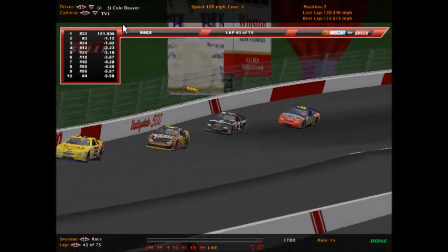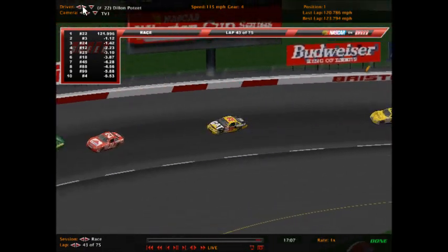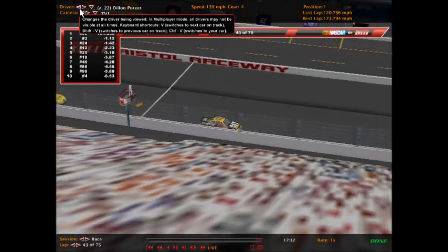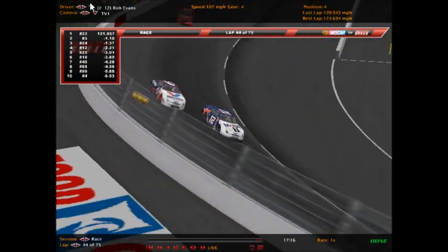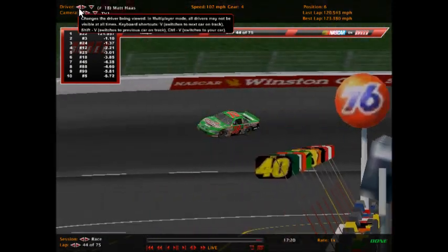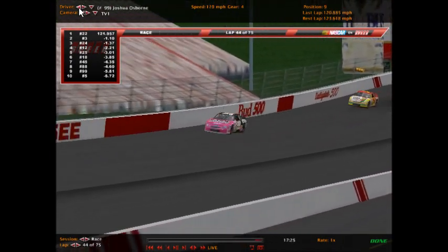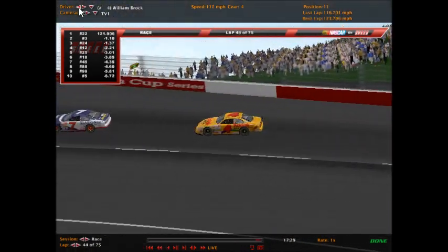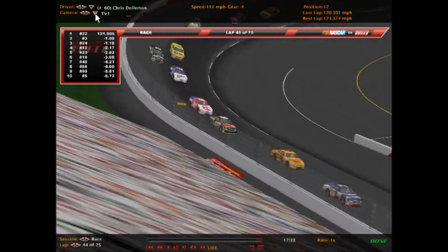Margin between first and second now 1.12 seconds. And where's Poteet? There he is. He's got 2 lap cars between he and Deaver right now. That's Brommer and Ormond. Matt Haas currently running 6th position. Seth Cohen 7th. Keith Batson 8th. Joshua Osborne running 9th. And Phil Parker running in 10th. Then William Brock is 11th. Chris Dallerton 12th. 13th is Zachary Fitzwater.